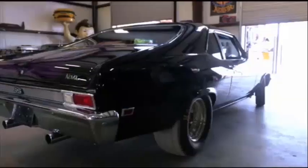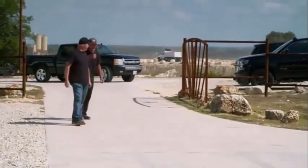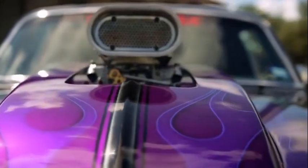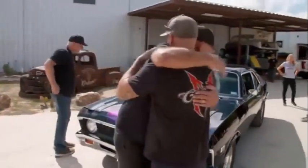Let's go get this car, man. Oh, look at this. Holy crap. Look at that, man. Oh, look at the purple. Look at that. That's bad. Oh, hell yeah. What do you think? Holy crap. You know the coolest thing about this car? Look at the flames on it. The door buzzer still works. I know, the door buzzer. Wow. Man, thank you, dude. Hey, brother. I knew you could do it. Man, it's perfect. That's just what I wanted, dude. This is exactly what I expected.